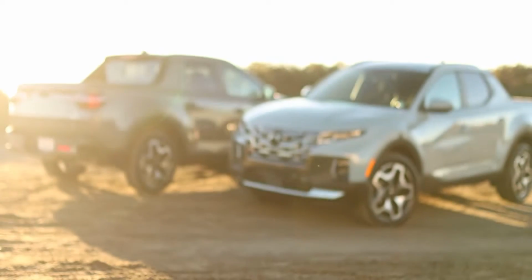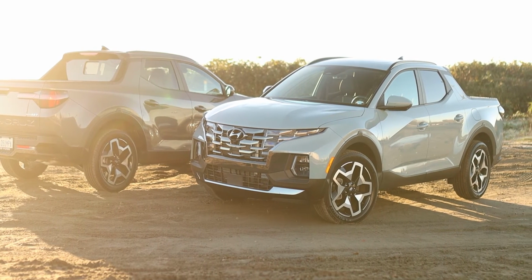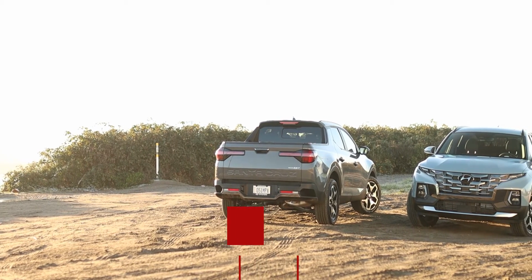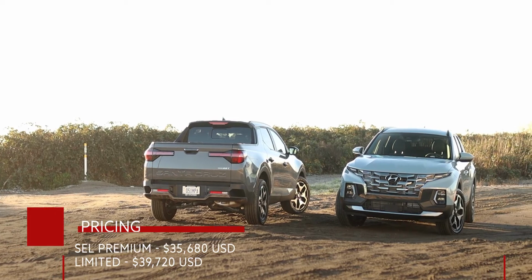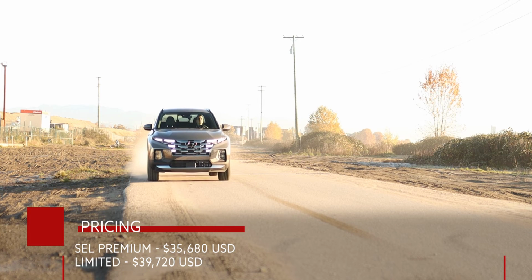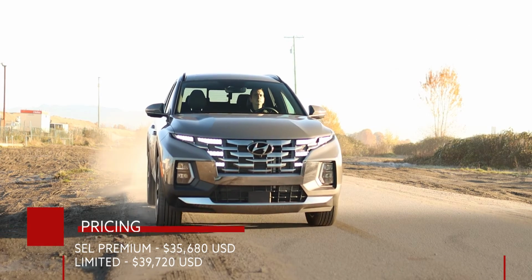In the United States, with the naturally aspirated 2.5-liter engine, the 2022 Hyundai Santa Cruz costs $23,990 US. Like I mentioned earlier, we don't get that engine in Canada. Here, it starts at $38,500 Canadian for the preferred trim and goes up to $44,800 Canadian for this ultimate trim. Interestingly, the price of this top-spec trim is the same starting price as the Honda Ridgeline.